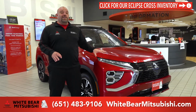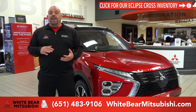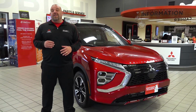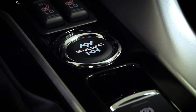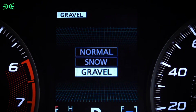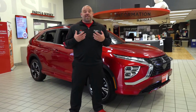Now, in addition to the 1.5 liter turbocharged engine, you have a CVT transmission, which helps power all four wheels. So for the 2023 model year, Mitsubishi's innovative Super All-Wheel Control system is standard on this vehicle. Regardless of the trim level, the ES, the LE, the SE, and the SEL, Super All-Wheel Control is standard on every single trim level. And Mitsubishi didn't cheap out either.